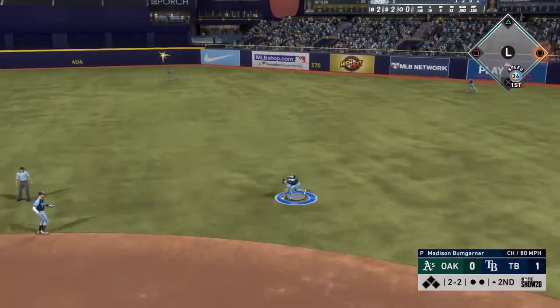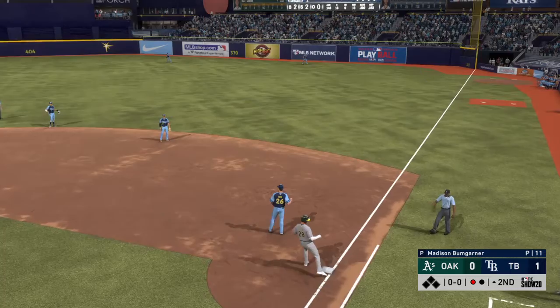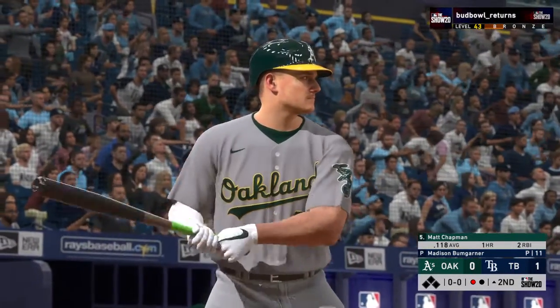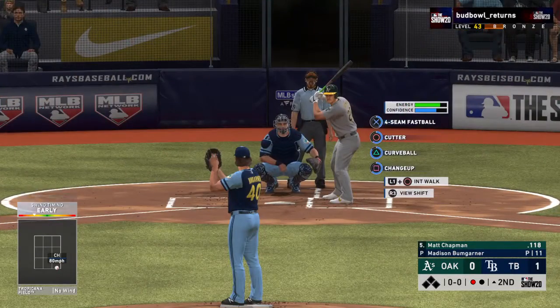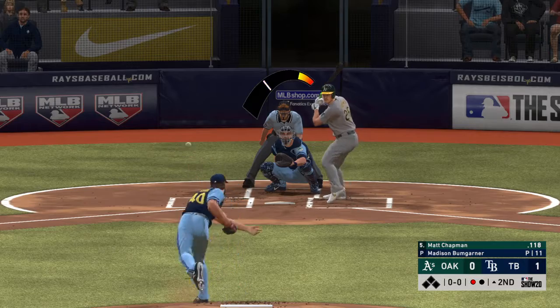Hit sharply on the ground. He's got it. Throw to first will be in time, and there's 1 gone here to start the second. So 1 away here with the bases empty, and that means Matt Chapman will dig in at the plate. First delivery to him on the way.